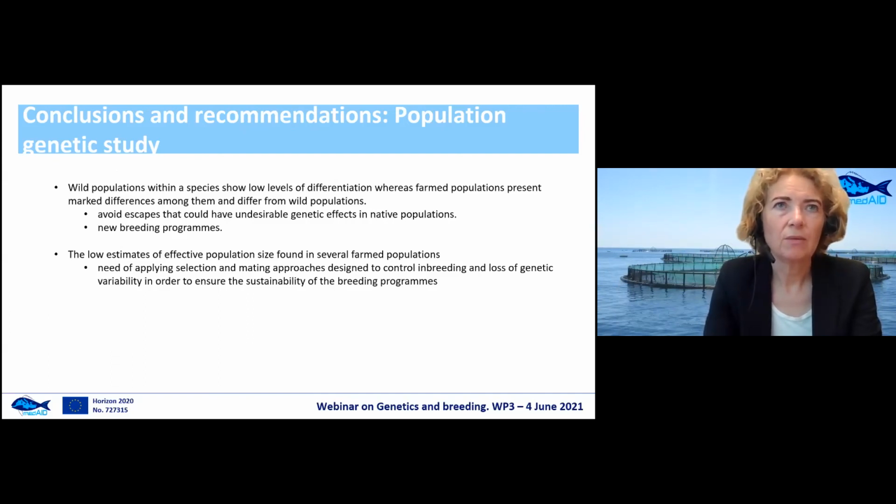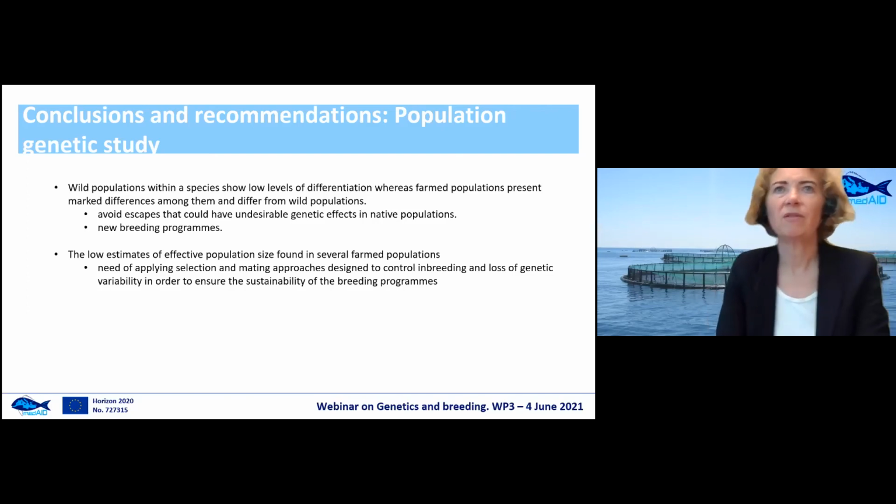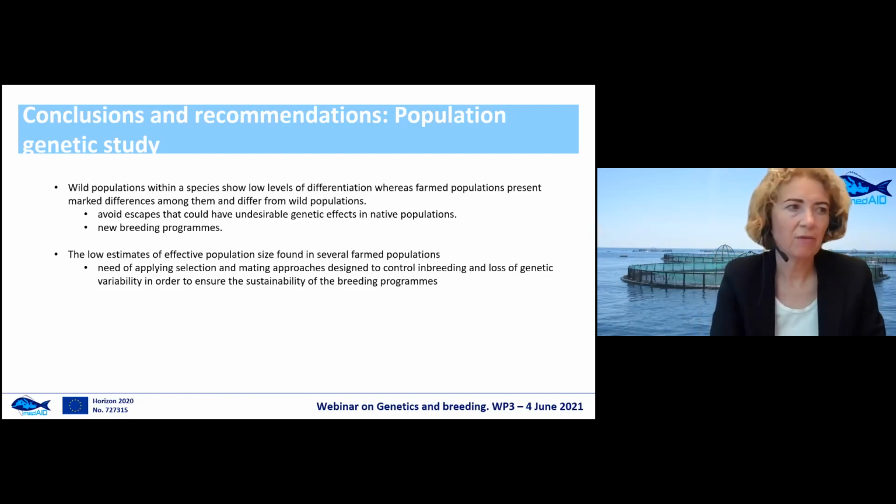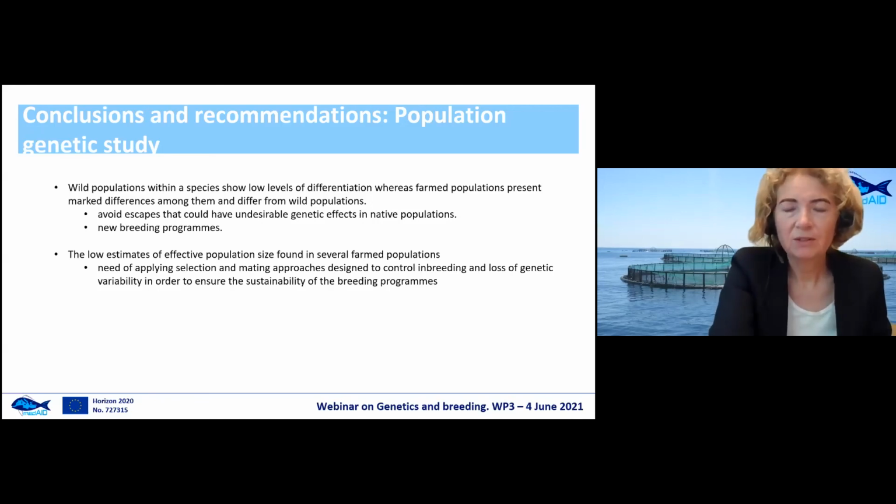It means that it's even more important then to avoid escapees, because crossing with the wild population could have undesirable genetic effects in the native populations. This information can also be used for new breeding programs, so we actually have informed selection for them. In the farm populations, there were often low estimates of effective population size, and that means that these populations need to apply selection and mating approaches designed to control inbreeding, and therefore loss of genetic variability, to ensure sustainability in these.